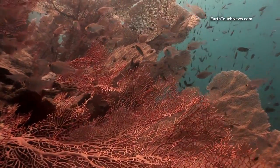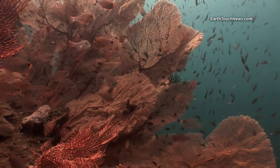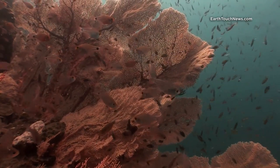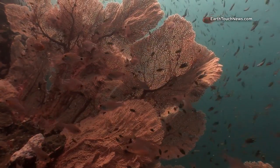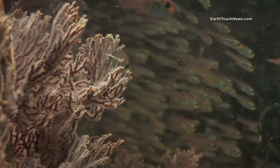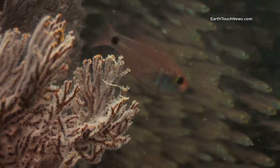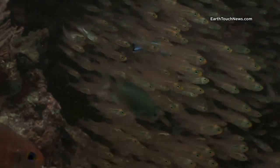See, there's lots of fish living in there. These are sweepers. I guess they stay there because their coloration is very similar to the fan, so it offers good protection. And you can see in there, these are all juvenile sweepers. Most divers just refer to them as glassfish, but they're actually juvenile sweepers.